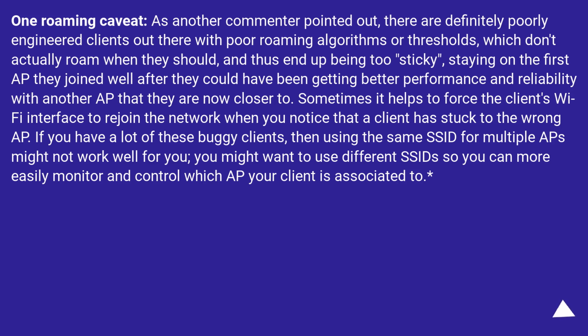One roaming caveat: as another commenter pointed out, there are definitely poorly engineered clients out there with poor roaming algorithms or thresholds, which don't actually roam when they should, and thus end up being too sticky, staying on the first AP they joined well after they could have been getting better performance and reliability with another AP that they are now closer to. Sometimes it helps to force the client's Wi-Fi interface to rejoin the network when you notice that a client has stuck to the wrong AP. If you have a lot of these buggy clients, then using the same SSID for multiple APs might not work well for you. You might want to use different SSIDs so you can more easily monitor and control which AP your client is associated to.